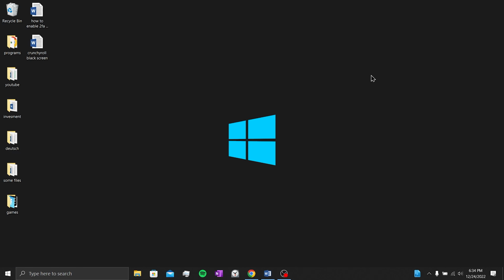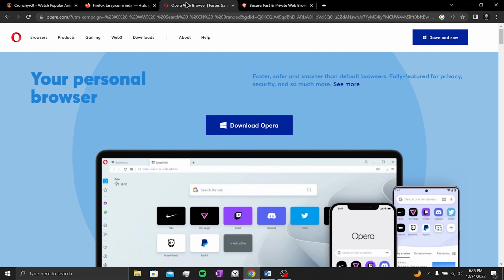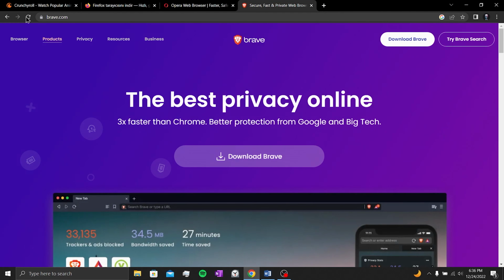If this solution didn't work, we'll move on to the second solution. Our second solution is an alternative solution. This error is usually received because of the Chrome browser. This is why our second solution is to use a different browser. I've listed the 3 best browsers you can use. These are Firefox, Opera and Brave browser. These 3 browsers are the 3 best working browsers after Chrome. You can download and use any of them. I will not show you how to download and install it in this video. It's a pretty simple process. This was our second solution.